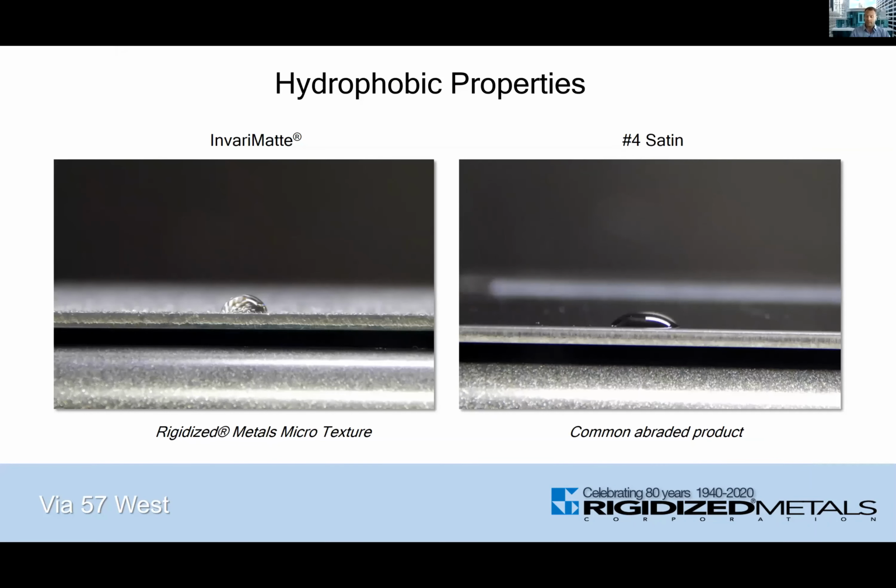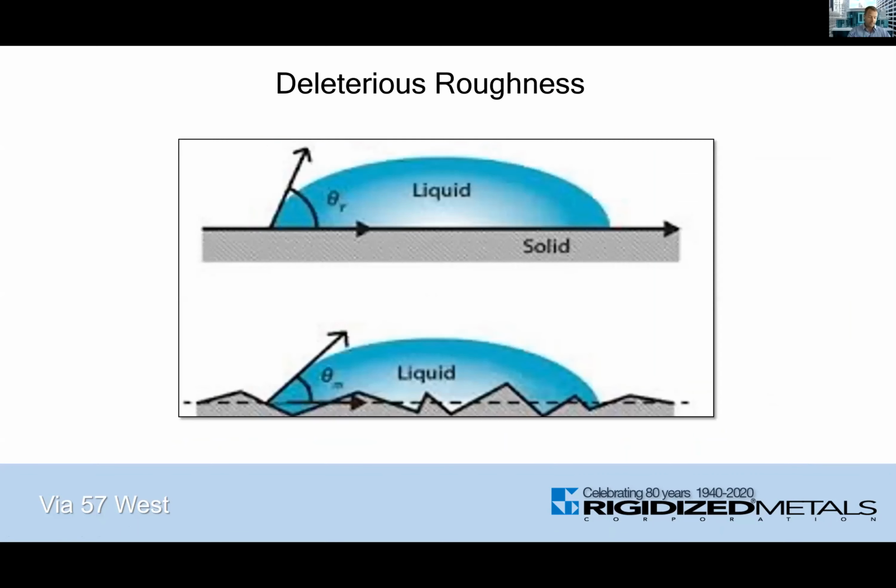Cleanability is all about surface tension. Water, much like dirt, does not like low energy surfaces like Enviromat, making them less likely to retain dirt particles and thus easier to clean, since anything that does settle on the surface is not bound in any way and can easily be released. You can see here in this example, this bead of water on the Enviromat fits very nicely. It looks a lot like a bubble of water that's sitting on a freshly waxed car. Not the case with the number 4 satin. In the next slide, we'll explain a little bit of why that is.